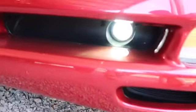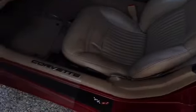And by the way, when you switch these to LEDs, it's much better than the white lights. I switched the fog lights to LEDs too. Much better, trust me.